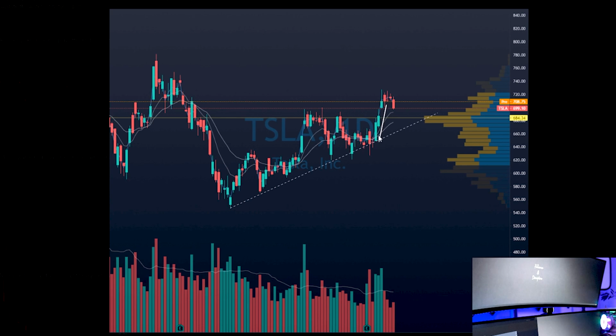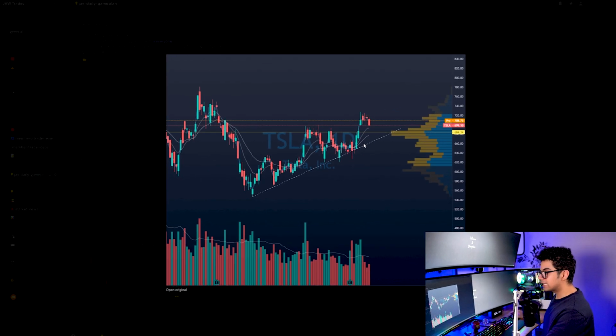It made a bullish pattern towards the upside, 3 green candles with good volume, huge volume on the 1-day chart, and it's been giving red candles on low volume, and it's still holding above the 9 EMA and the 20 EMA on the 1-day chart. So I'm not thinking of shorting Tesla for a major move towards the downside.